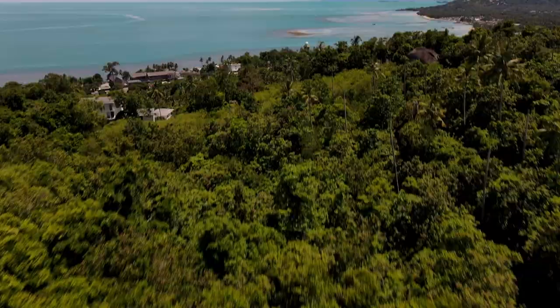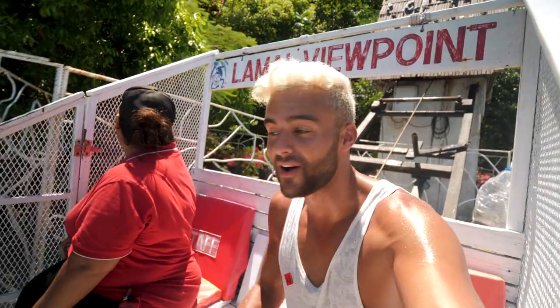Now already on this cable car we are getting a look at some of the most amazing views. The water is so blue. We're lucky because today it is such a sunny day as well, and I think we are just about at the top. Bingo. And look at that, stunning.